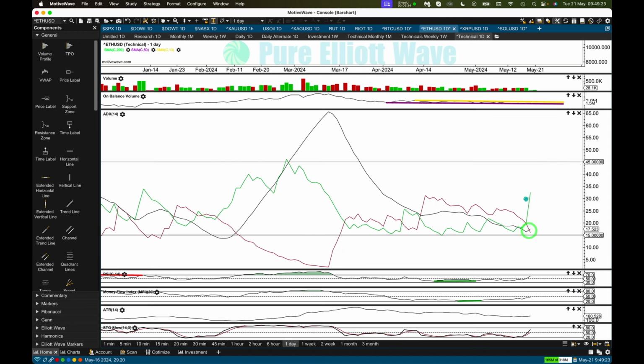ADX is increasing. The positive DX line is above the negative. ADX has a positive slope and is above 15, and so it's telling us there is an upward trend because the ADX line has started to have a positive slope from below both DX lines at the point at which it began. It's coming up from below both DX lines, so that's a strong signal. It didn't come up from below 15 though, that would be the strongest signal. ADX is telling us there is an upward trend in an early stage for Ethereum.